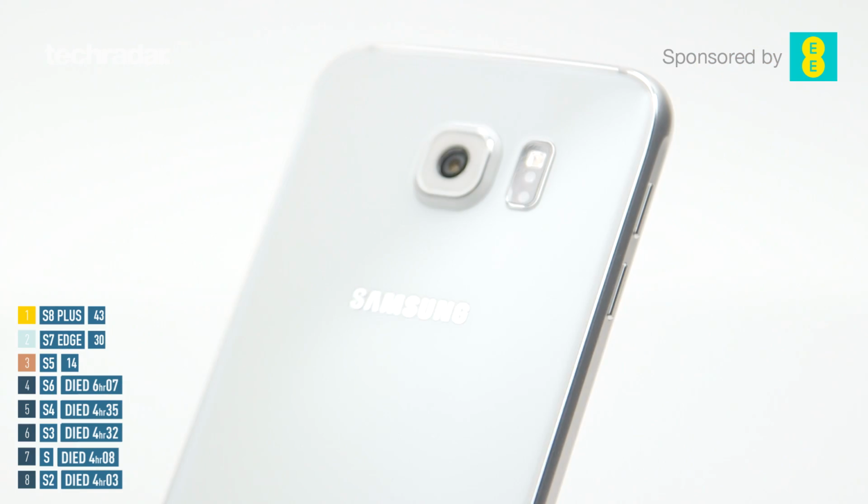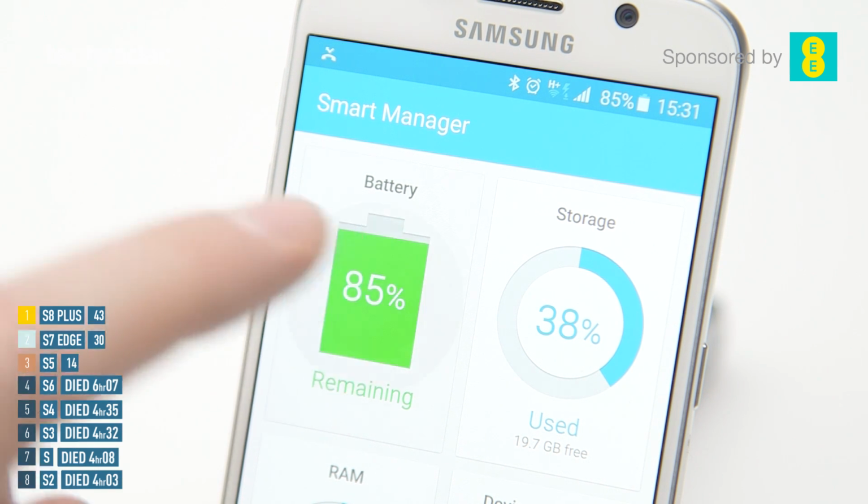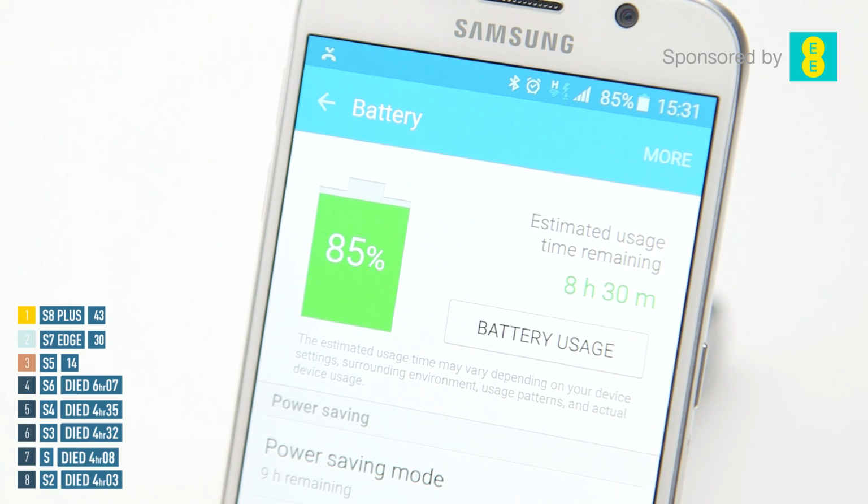Yeah. So the S6 was when things started to change. There was no micro SD, there was no removable battery, and ultimately that seemed to have an effect on battery life. Yeah, it definitely wasn't as efficient. That's something we found in our review of the S6 as well, but then we can see from the results that Samsung realised that, stepped it up for the S7 and then the S8, so things have got a lot better.